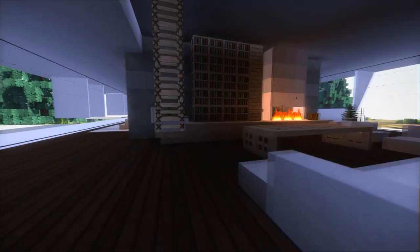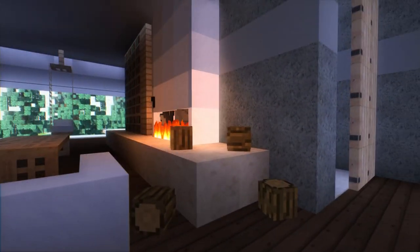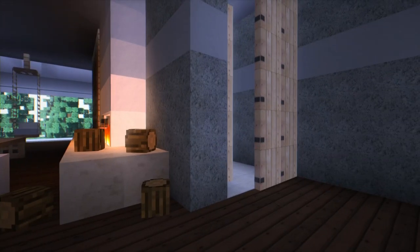Always love to see them in builds. We got a modern fireplace. That is a really cool design. And then you have some little wooden heads right here to just feed the fireplace. I love it when people roleplay builds like that. I think it's really creative.